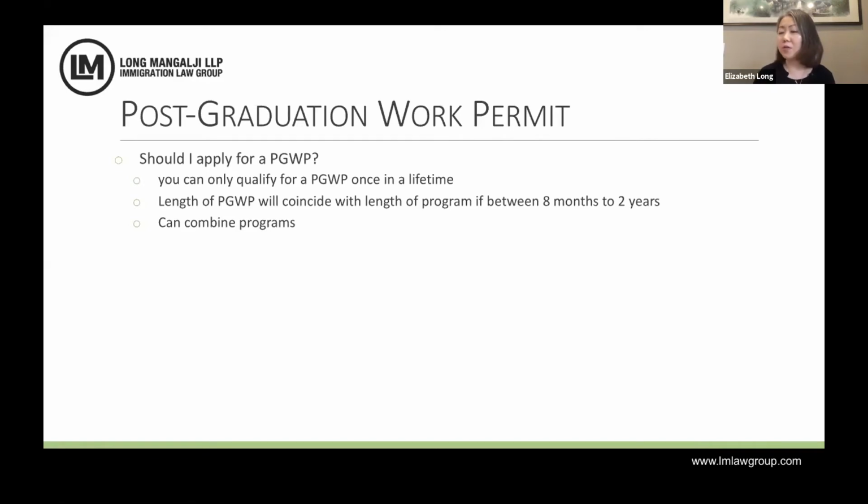To get other work permits, such as LMIA-based work permits, you would have to find an employer who is able to offer you a job and can show that they can't find a Canadian to do the job. It's very difficult oftentimes to get other work permits. So make sure you don't waste that opportunity.